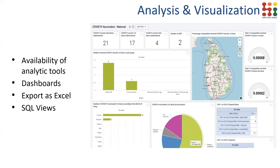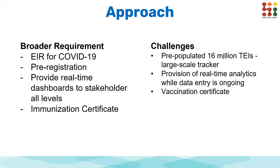Right. And our technical approach has been like this. We had a couple of broader requirements. The first thing is to have an electronic immunization registry for COVID-19 and pre-registration of the entire adult population of Sri Lanka, and to provide real-time analytics by means of dashboards to all the stakeholders at district and national level, and to produce the digital immunization certificate.